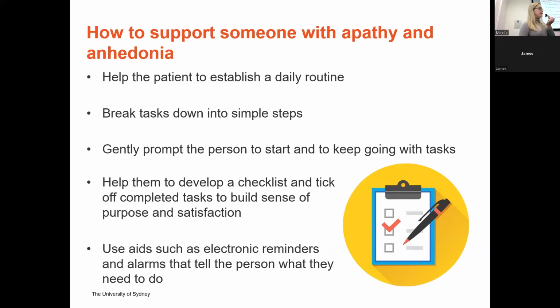And breaking down each of the tasks into simple steps. So rather than saying, come on, let's get ready for the day, it's go have your shower, then brush your teeth, then put the kettle on. These really simple one-step instructions, and then giving those prompts to start and to keep going with tasks, because as I've said, often people with apathy might struggle to get that initiation.